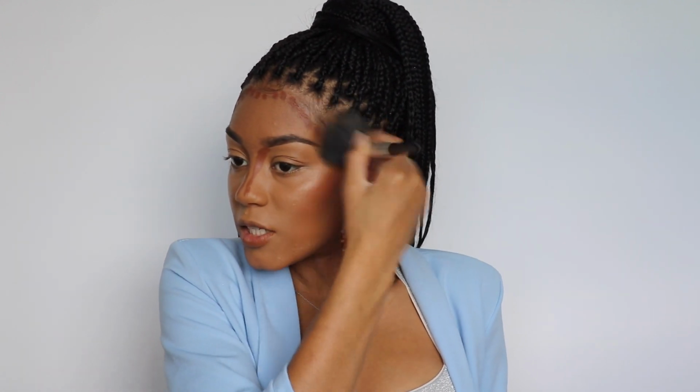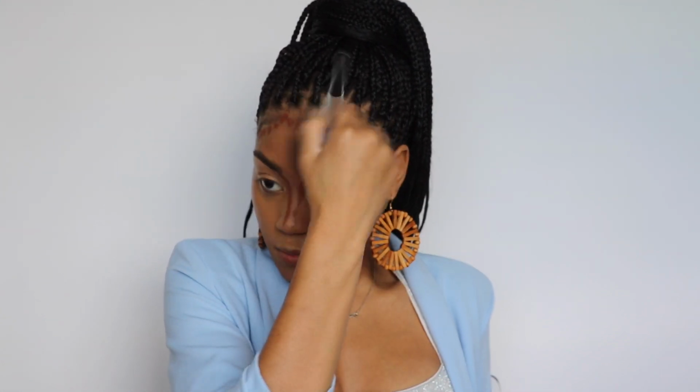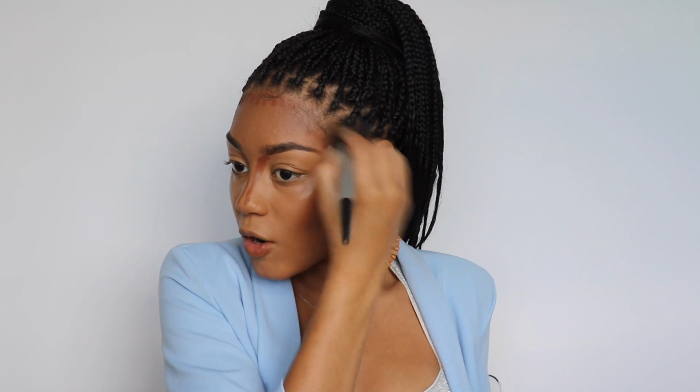And then for my forehead, I'm just going to take my brush and go in circular motions and pretty much blend all of that in. I don't really care so much about my forehead because there's nothing on it anyway, so this is perfect for me when it comes to blending everything in. I like to just blend it all in on my forehead.